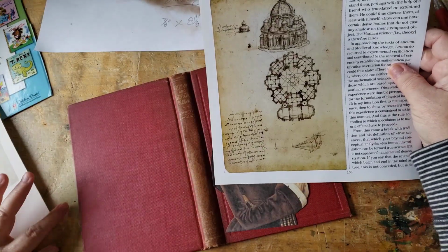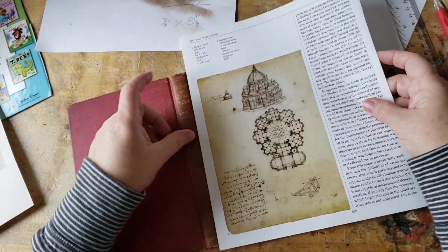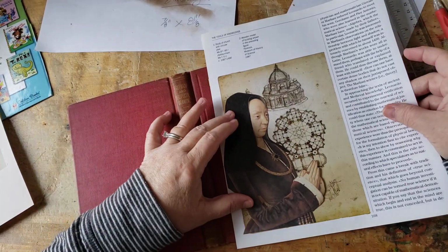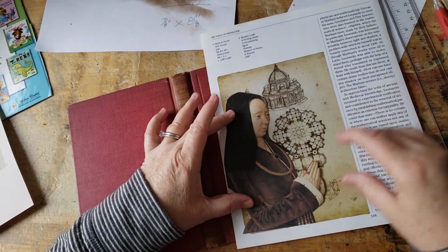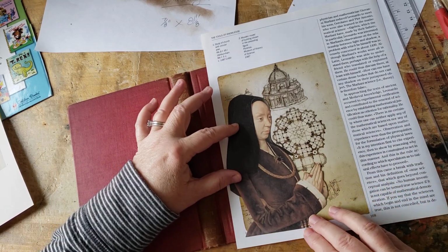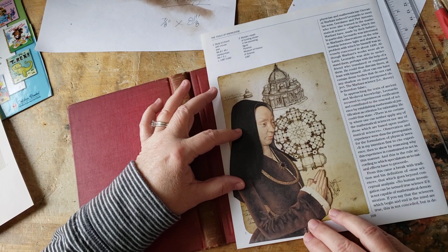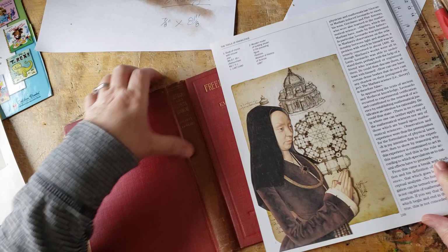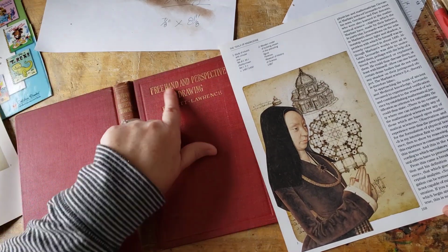So I was thinking I can trim this down because obviously it's way too big. It would take up the whole cover. But I almost like her gazing, and having the church in behind, but I'm limited. I don't want to cover up this.